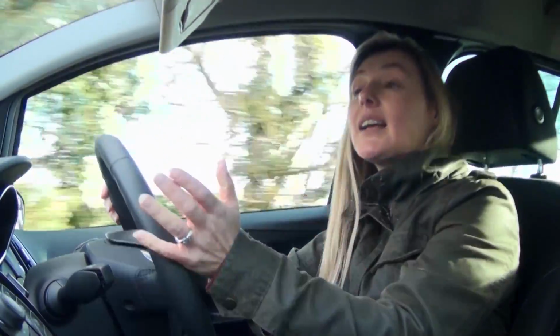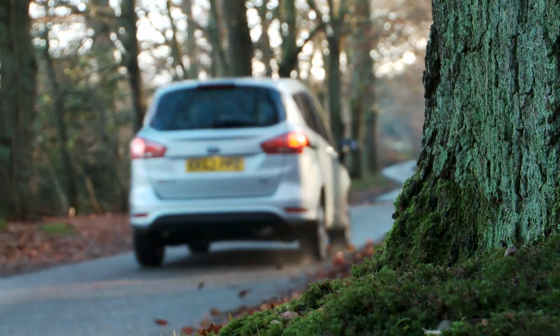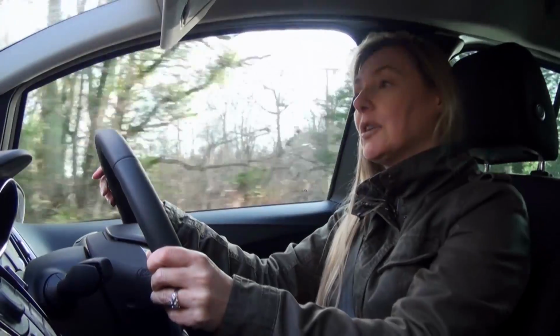The B-Max is actually quite sporty to drive. It's got fast-acting steering and cornering that's safe but confident. All B-Max models come with something called torque vectoring. What that does is deliver power to each front wheel individually so that it helps it maintain grip.